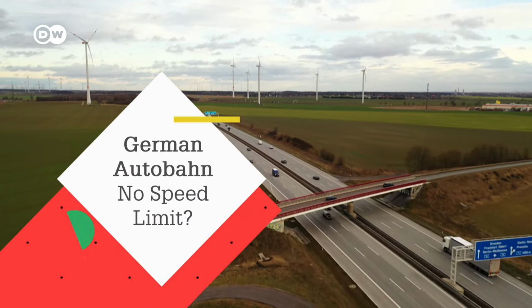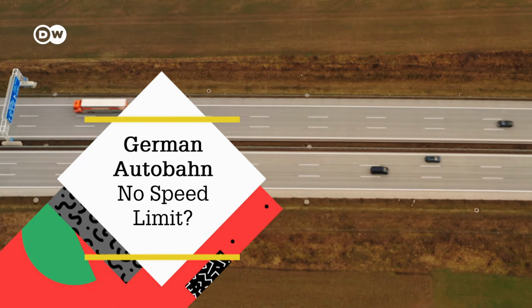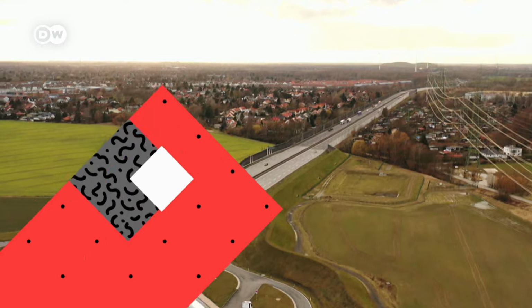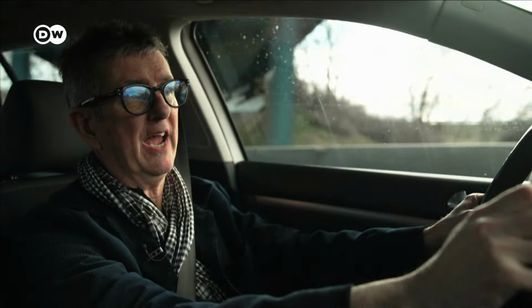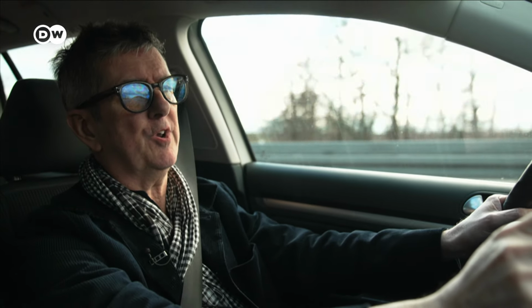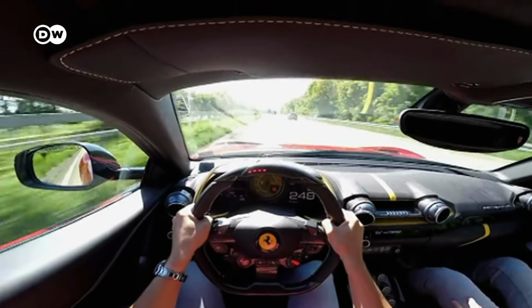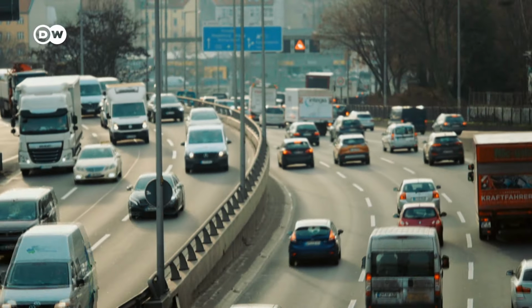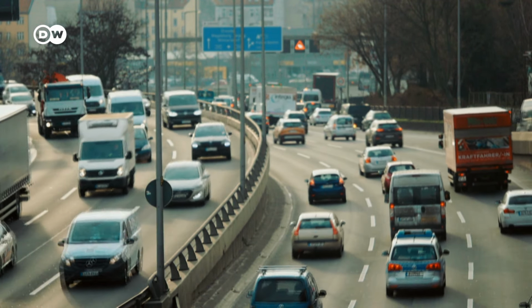The legendary German Autobahn. Was it a Nazi idea? And is there really no speed limit at all? Join us on a trip on a living legend, the German Autobahn. And the question most people want answered is, can you really drive as fast as you like? More on that in a moment. But first up, let's dispel a few misconceptions about the Autobahn.